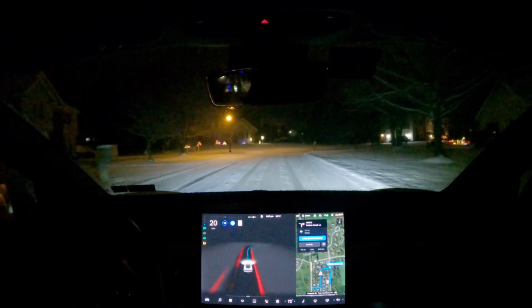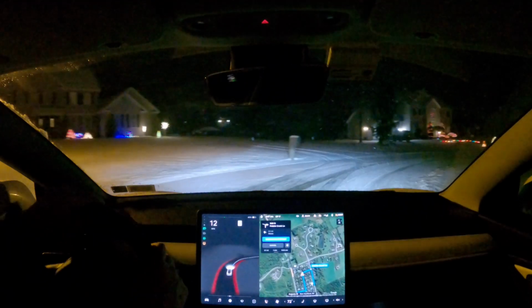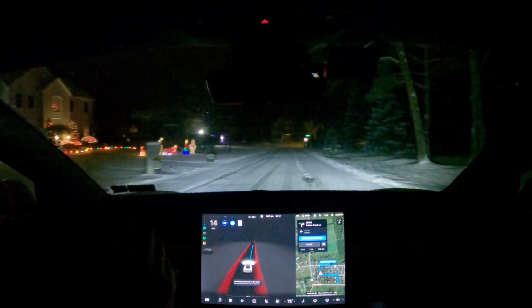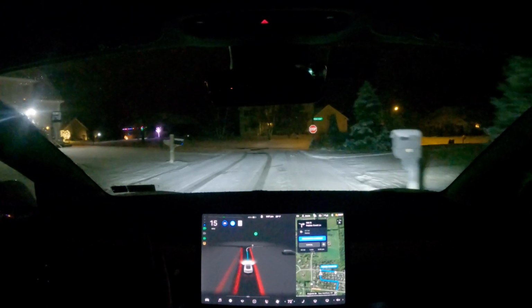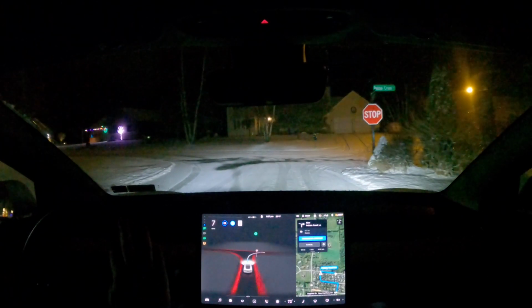I'm going to force it even slower here around this corner, because even 15 is too fast. I do have snow tires on, by the way. These are not all seasons, so it's the best possible traction I could have on this car in this weather.